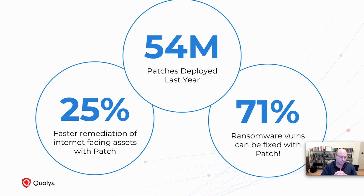I want to end this section by just saying our patch solution, we've been selling it for about the last 4 years. We have thousands of customers. We have deployed tens of millions of patches, and solved even more than tens of millions of vulnerabilities for our customers. We saw a 25% reduction in internet-facing assets that have been patched with us, and we see amazing statistics. So we're really, really excited about this product, and we really hope that you give it a try, or if you have it, you can expand and use it as much as possible, because we do believe that as the end result, you'll be able to reduce a lot of risk.